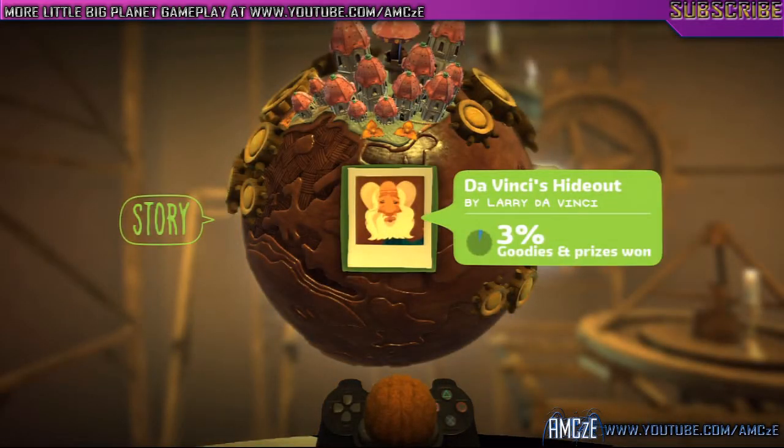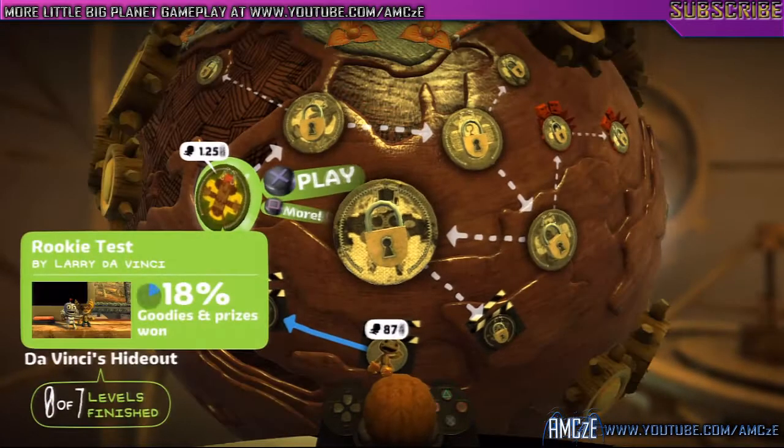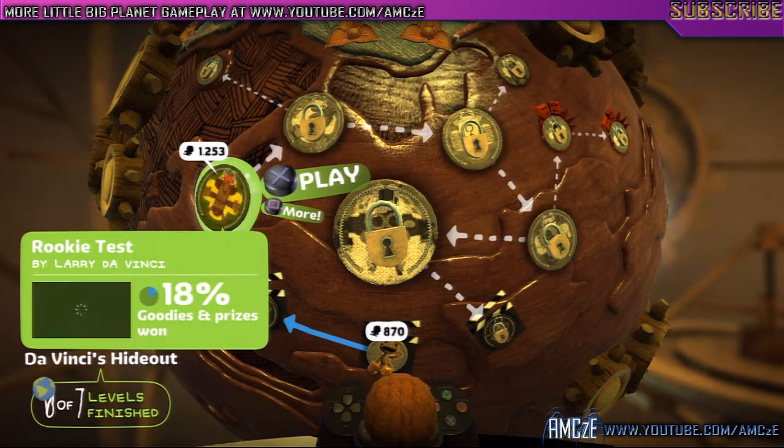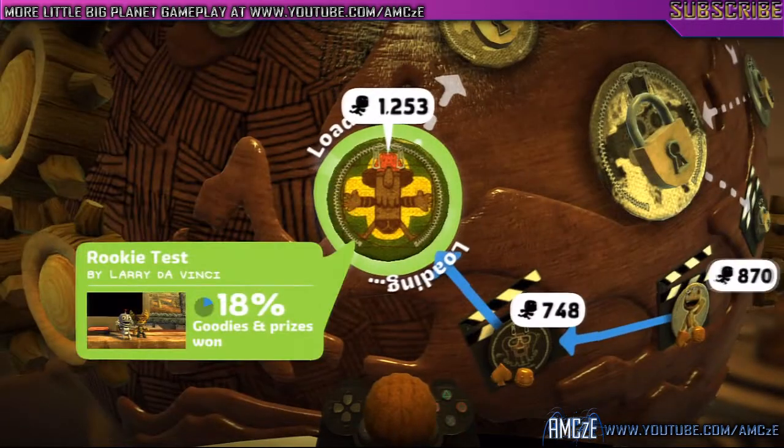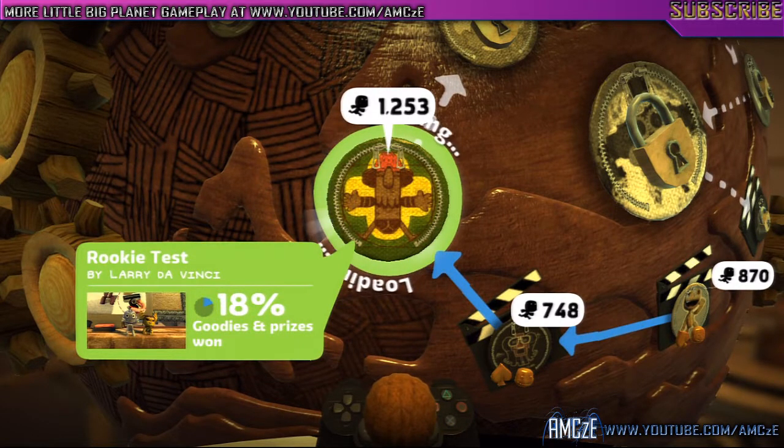Larry da Vinci is one of the creators in Little Big Planet. You'll meet many of these curious folk on your travels, some nice and some not so nice, like kebabs. But Larry needs your help, so off you go, press the action button to start it. This badge marks the beginning of your quest. Tap the action button to jump in and explore, or press the menu button for more information.